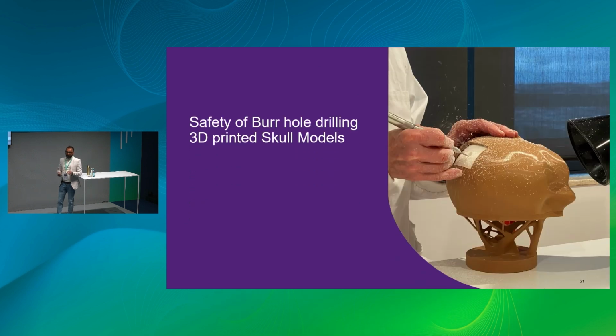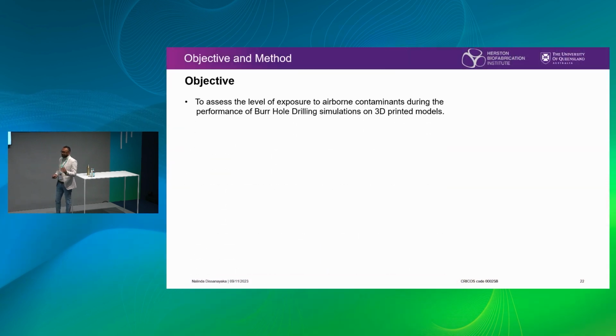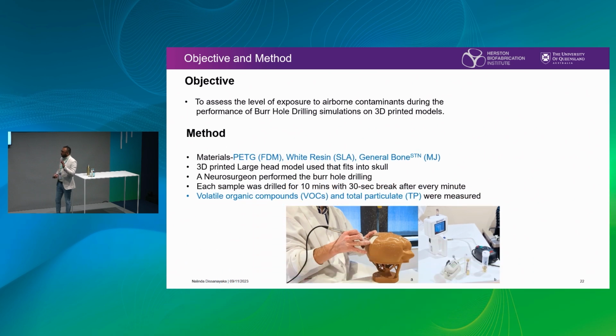All right, what's next? As I said, it's really important to make sure these materials are safe for our valuable neurosurgeons. Because of that, I also did a safety analysis of these materials. The objective is to make sure of the safety of the materials. One neurosurgeon participated in this study, and I chose the best 3 materials based on my first study. We measured the volatile organic compounds and also the total particulate as the measurement of safety.